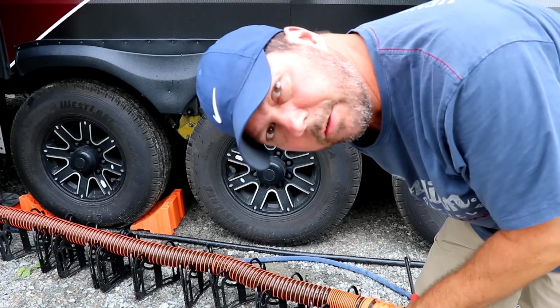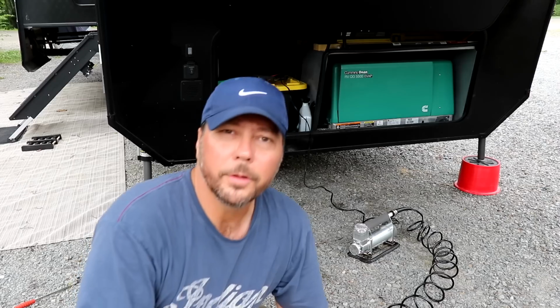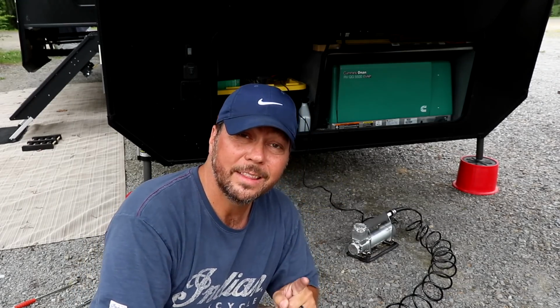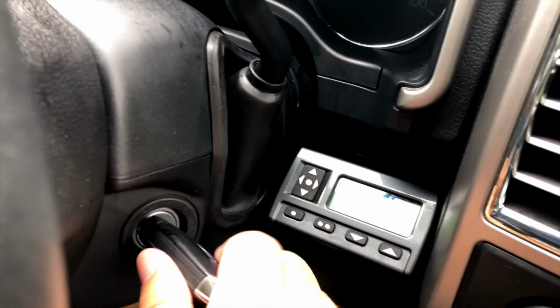Now off to the passenger side. Tires are all aired up. Not going to put this away yet though until I check the truck tires. All right, so this part I can actually just do inside the truck since the truck has its own built-in TPMS. It's just a matter of cranking it up and seeing what we get.